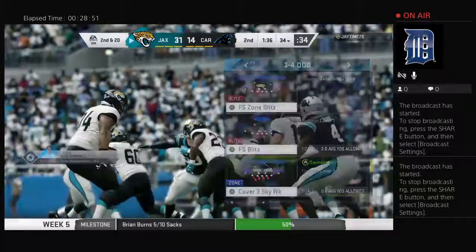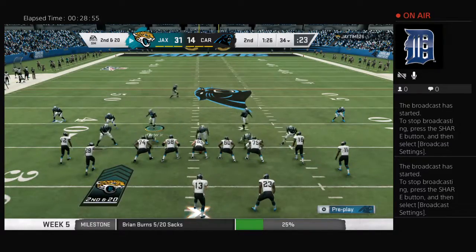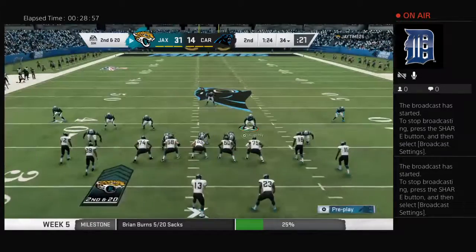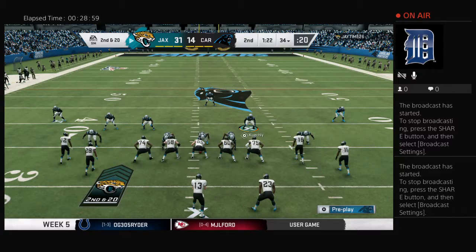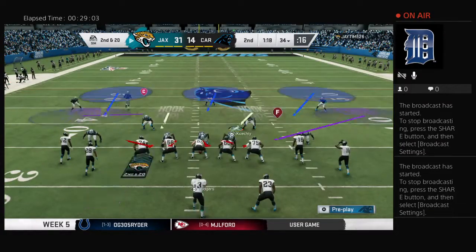Well, competition comes up in so many different ways. And right now, this unit, their competition is who's going to get to the quarterback the most times. How about 5 sacks last week? We just saw their first one of this game.